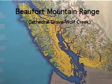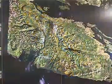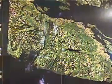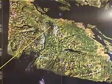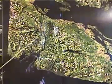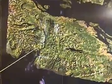Vancouver Island, British Columbia, the west coast of Canada. On the south half of Vancouver Island, the Beaufort Mountain Range, from Cathedral Grove to Comox Lake, is the backbone of Vancouver Island. The Alberni Fjord or Canal in Port Alberni separates South Vancouver Island from North Vancouver Island.